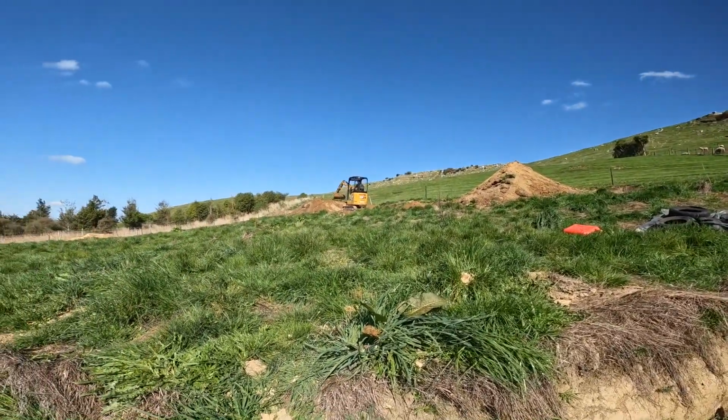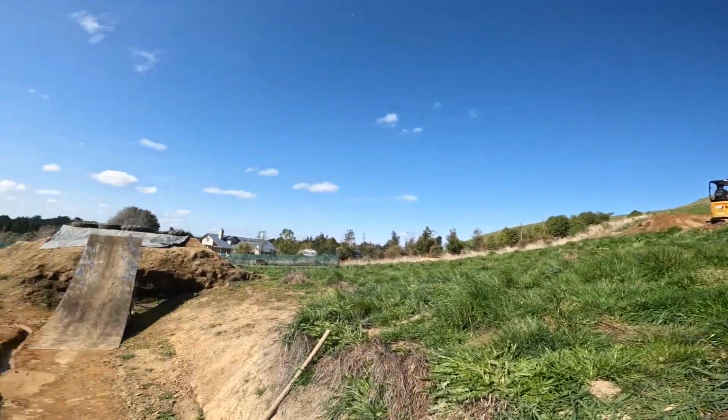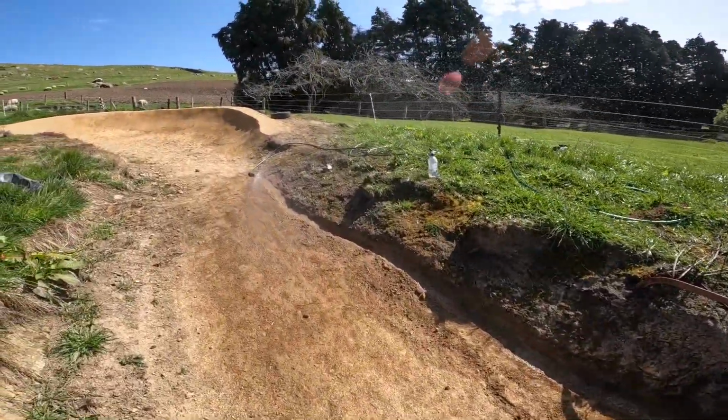Sweet team, just a quick update breaking the time lapse. Phil's just soldiering away, turning that dirt spine to a big landing for another wooden ramp. What I'm doing is in between the blue ramp and the berm, I've just made this drain here work.